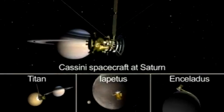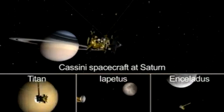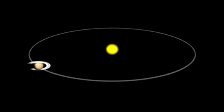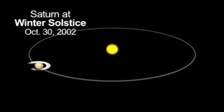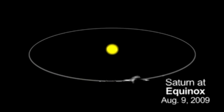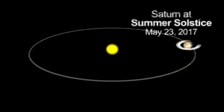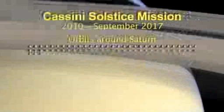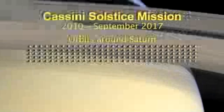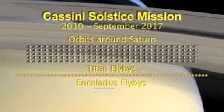The Cassini spacecraft has been studying Saturn, its rings and moons, since arriving in 2004. Cassini's 7-year solstice mission extension to the year 2017 presents an opportunity to follow the seasonal changes of an outer planet all the way from its winter to its summer. During its 155 orbits around Saturn, including 55 flybys of the moon Titan, Cassini will fly by the icy moon Enceladus 11 more times.